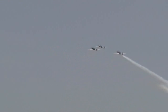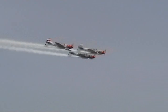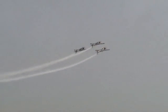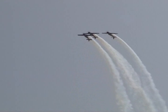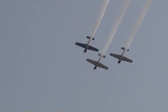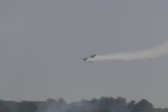Going back into that little Vic formation. Coming back from the left there, setting up for the breakaway cross. As they get to the half loop, they roll as they come down. Up over the top. They're only going up to 1,000 feet. They come down and stay ready. Pulling out the bottom. Watch for the cross.